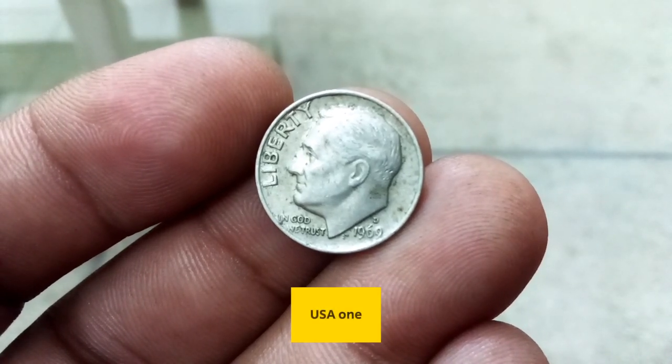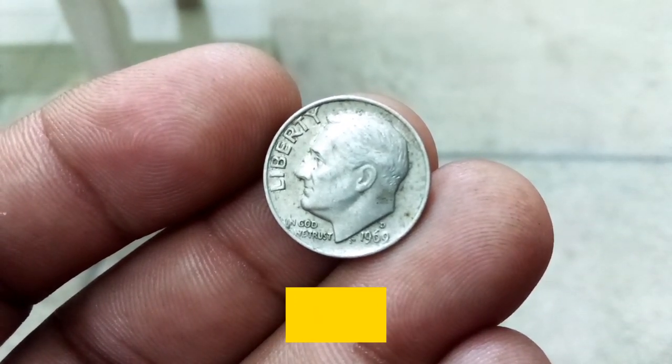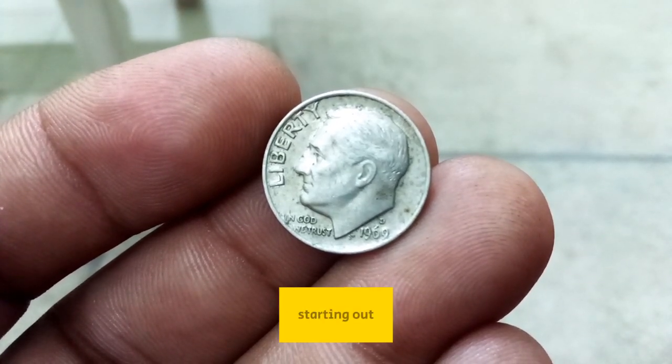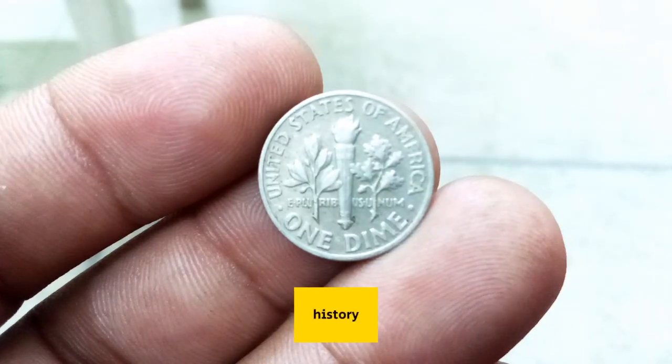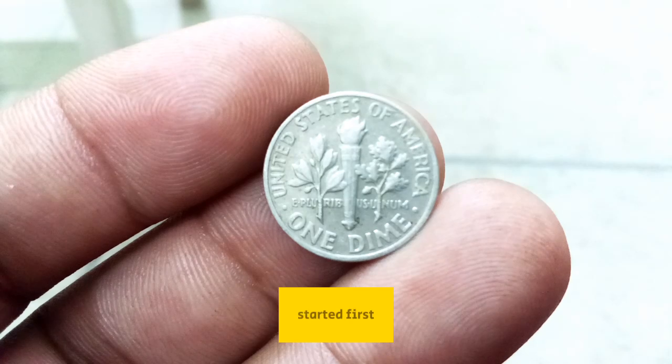The 1969 USA one dime, one of the more commonly circulated coins from the late 1960s. Whether you're a seasoned collector or just starting out, we've got everything you need to know about its value, history, and why it's still making waves in the coin world. Let's get started.